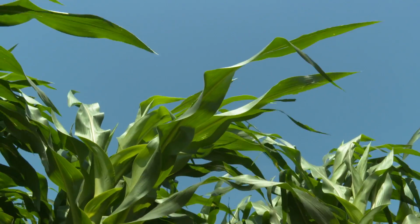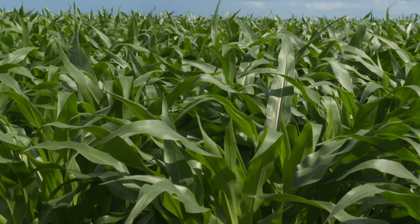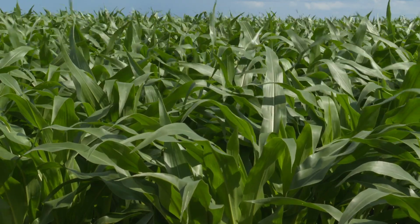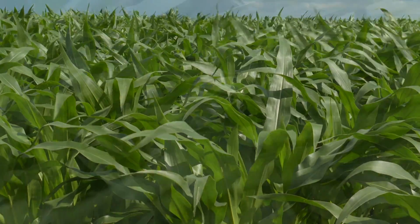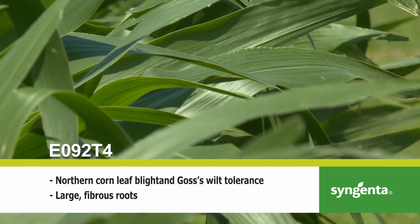It's best suited from a medium to high population with a fungicide. As we think about late season stocks, if you're going to take it for high moisture grain, we need that fungicide, especially if we're limited on nitrogen. If we have that ability to apply nitrogen or utilize nitrogen from that manure, it's the caveat to make this thing yield well. It has pretty good northern corn leaf blight tolerance, good Gauss's wilt tolerance.